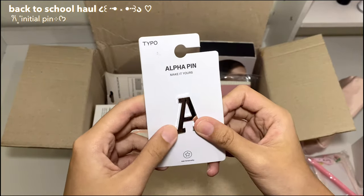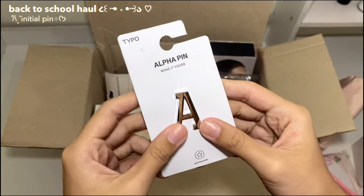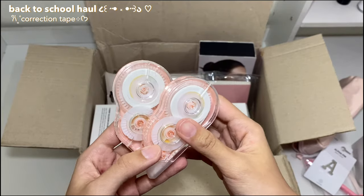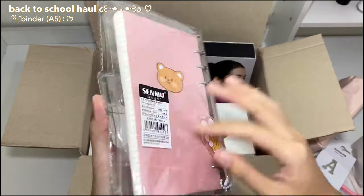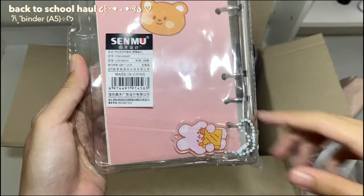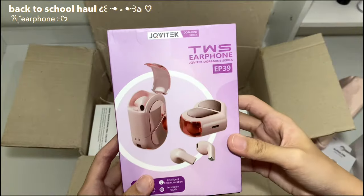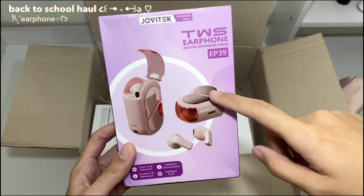Got this pop-up pin from Typo. Super cute. Correction tapes. I got this cute binder. And they also gave me a keychain, which is very cute. I also got this random Bluetooth earphone because it's really cute. It's heart-shaped.